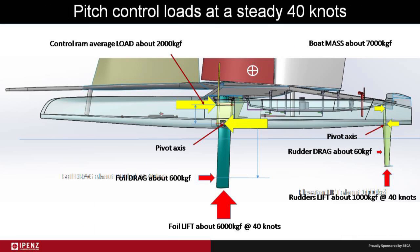Okay, so the control ram, which controls the rake, which is here on the front of the Centrecase, often sees over 2 tonne of load. In fact, our cylinders had to withstand up to 3.5 tonne of load sometimes. The boat, as we've said, probably about 6 tonne of the 7 and a bit tonne that the whole thing weighs is driven up this foil from the horizontal surface supporting the boat, and there's probably about 600 kilograms of drag typically at 40 knots. And then similar loads are on the rudders, but much smaller.